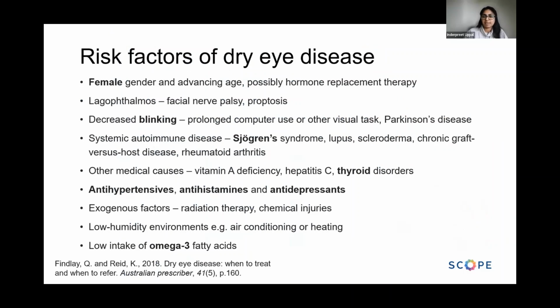So for example, if you've got a patient who's female, taking medications, with other medical causes like Sjogren's or rheumatoid arthritis, should we be prescribing eye drops to go alongside it, or should we at least be making them aware that, look, this might happen, you might experience symptoms of dry eye disease, and if you do, let me know and I can prescribe you some drops? So they're not taking medications and then thinking, oh, hang on a minute, this is causing me problems. Just so that they're aware of that.